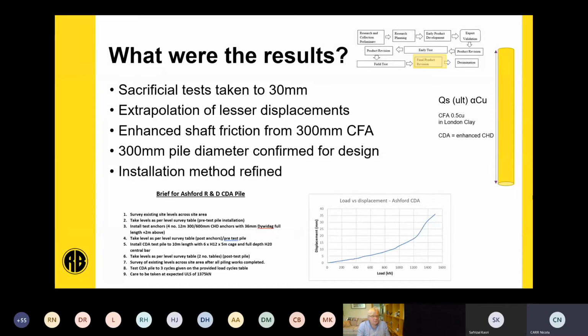It's just a little snippet here of some of the results from a trial at Ashford. So with this pile, we've got the load displacement here mapped out. We were able to look at the performance of what the SLS was for that particular pile. And because we took that in excess of our 30-35 millimetres, we could get an idea of our predicted ULS.